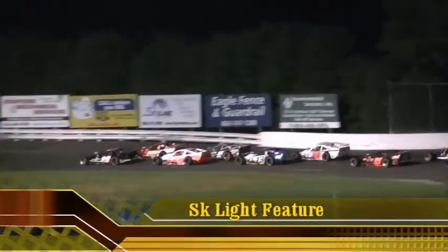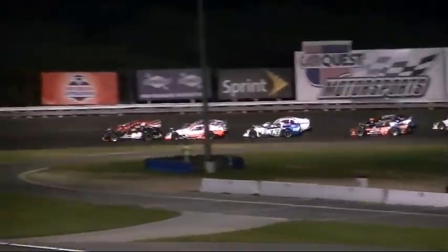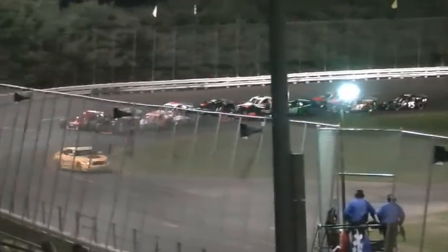Outside of the front row, he says he goes to the rear of the field. Get ready. Lights are off on the safety vehicle. Off turn number 4, it's time to go racing. These are the green lights. Here's Joe Goss with the start.